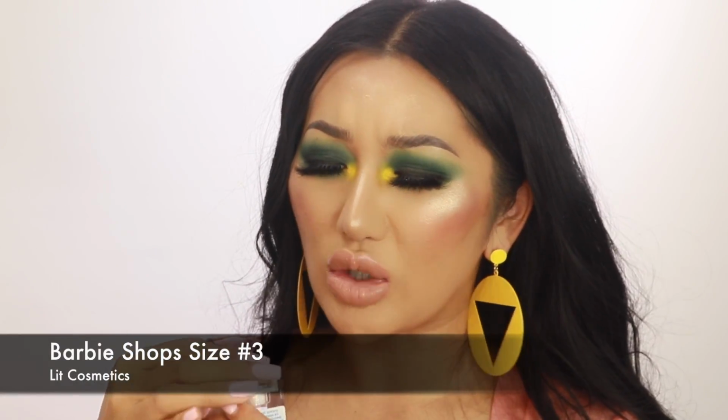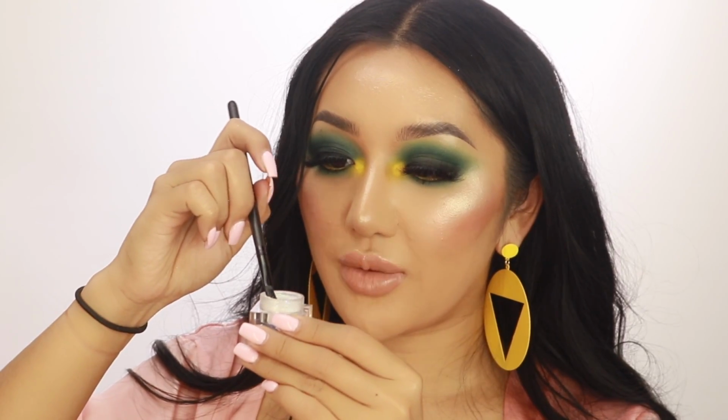One of the main places that I use glitters is on the inner corners, and this one is one of my top shades. It's called Barbie Shops and it's in the size 3. I wish I got it in a size 4. Whenever you see these ones, they kind of look plain because they look like just clear glitter, but on the eyes they reflect in such an amazing way. It has loads of different undertones to it. So size 3 is a bit smaller than size 4.